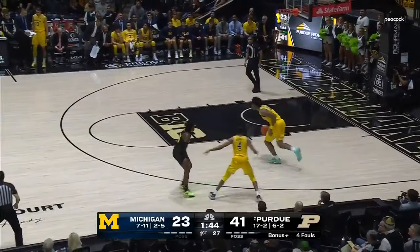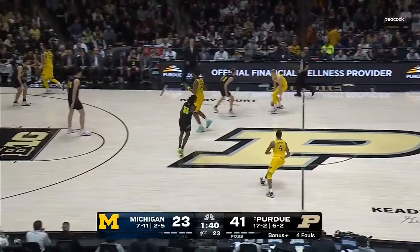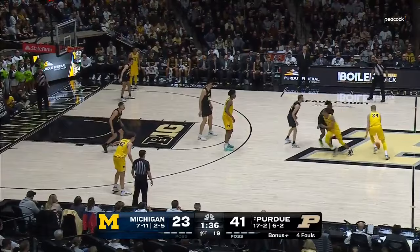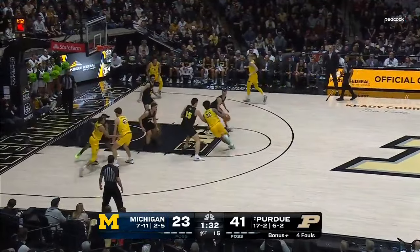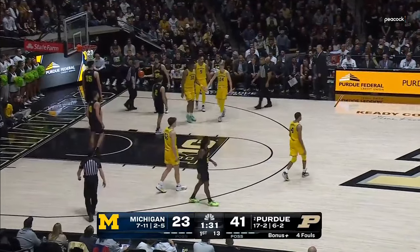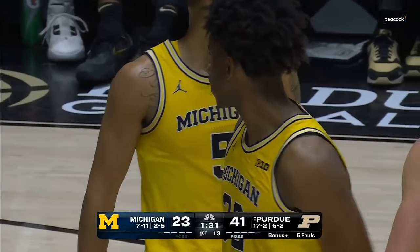Empty trip to the line there. Rebound tracked down by Reed. High out back in there. He'll bring it across. And it's Burnett. Guarded closely by Jones. Kayot, Reed, looking for some kind of action. Attacks on Edey, and he draws the contact. They're going to call it on the floor. There's a 15 foul on Purdue. So a side out for Michigan.